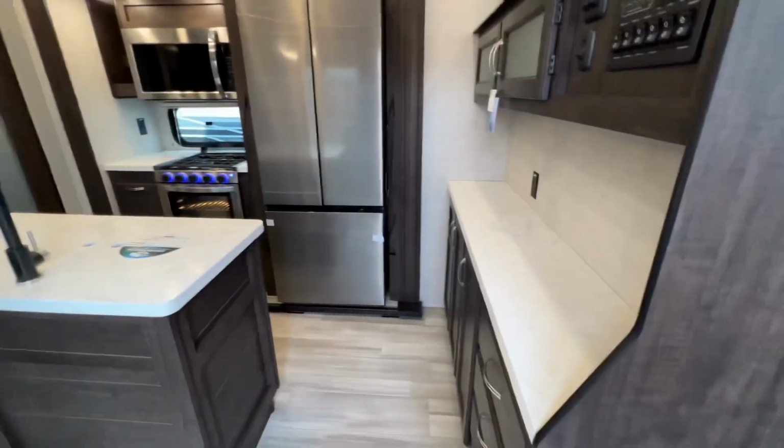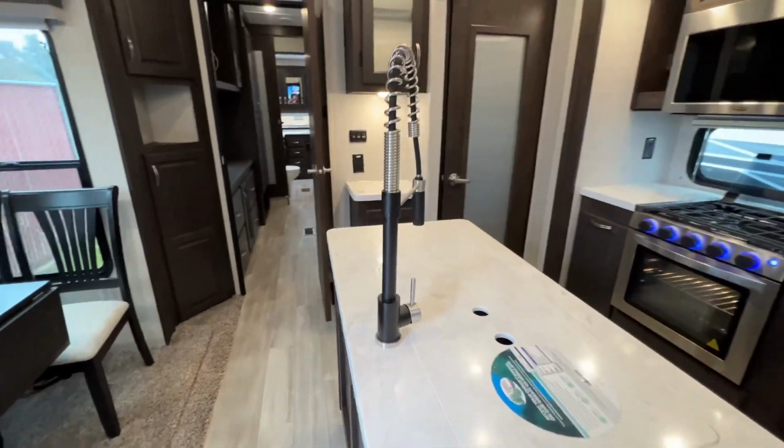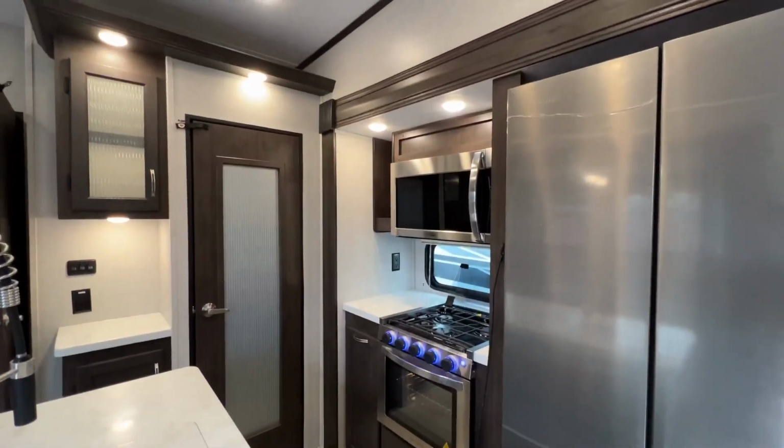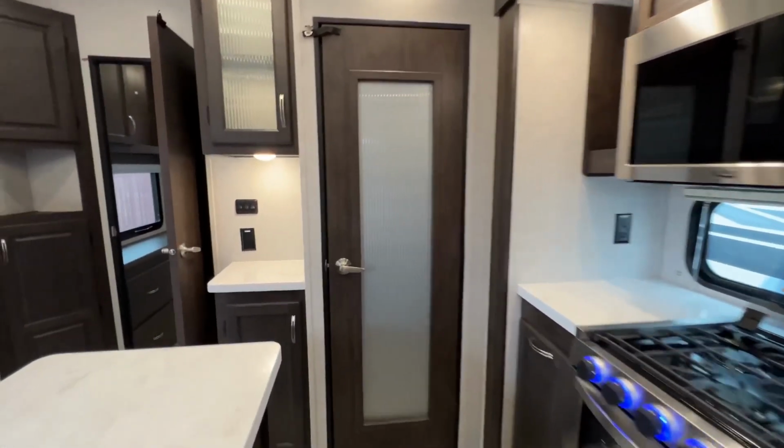nice large one well stainless steel sink with residential style faucet and sprayer, 3 burner cooktop, stainless steel oven, stainless steel 30-inch microwave, nice large pantry. Check out the pictures. It's opened up in there.